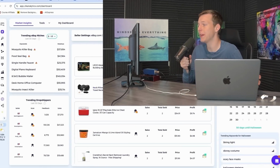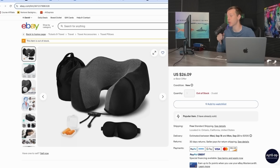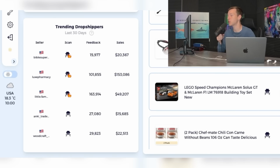ZIK Analytics is able to give you all of this information, and their homepage refreshes every 24 hours with new products like this Lego set or this neck travel pillow that are actually being dropshipped successfully. And you can also use the software to search by trending eBay niches or trending dropshippers to find links to other top-selling products.